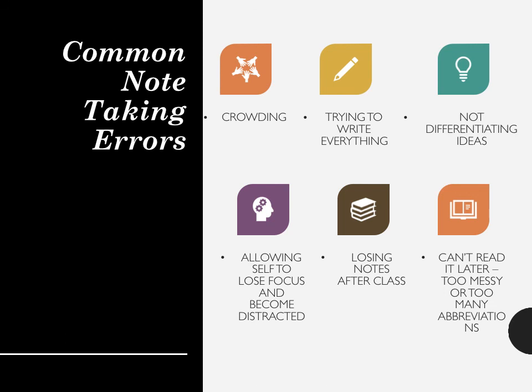Now, not differentiating ideas. This one I haven't really talked a lot about, but I've said to sort of do your notes on a slide by slide basis. So if each slide is on one idea only, you're good. If, however, the slides have more than one idea, make sure you differentiate that. Okay, underline it, put a box around it, make it bold if you're on the laptop, whatever, so that you can see the information and how it relates to each idea.